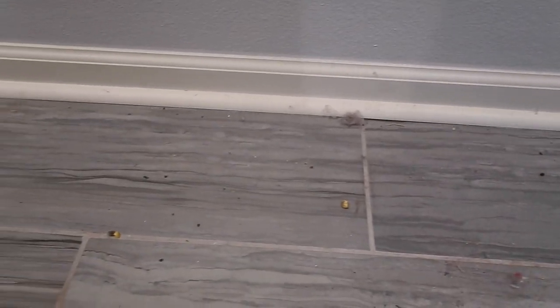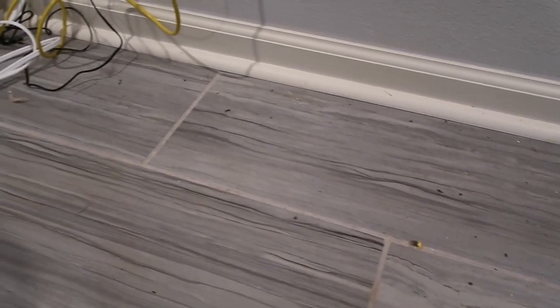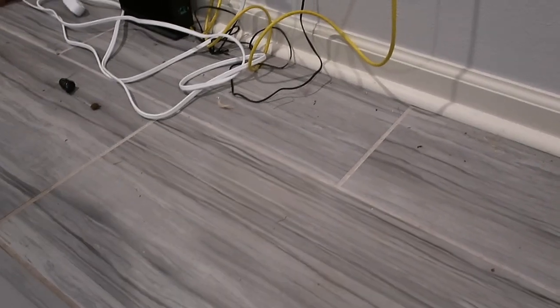We had all of this going on behind the piano, even though we just cleaned it like 3 weeks ago. So we're gonna go ahead and get that taken care of. Gross.